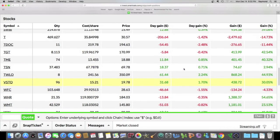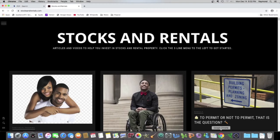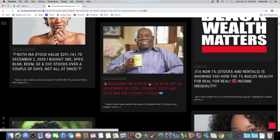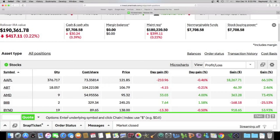How much money have I made in the last 2 weeks? $190,361.78. And if we can compare that to 2 weeks ago, so we're going to find the last Rollover IRA update, which was November 30th. I was at $186,507.36. And if we subtract that from where I am today, we have a difference of $3,854.42. So that is passive income. That's almost $4,000 passive income in the last 2 weeks.